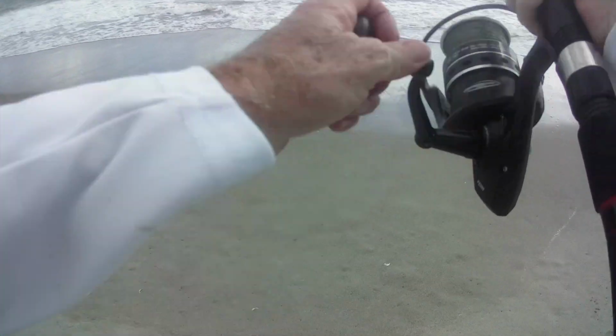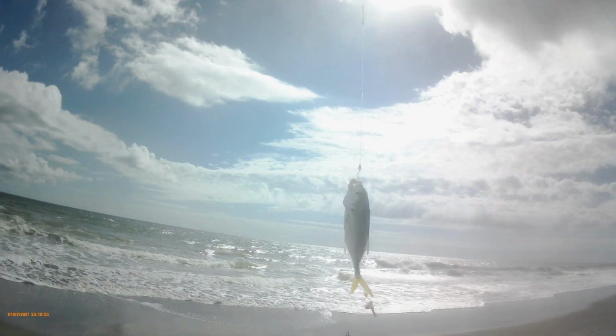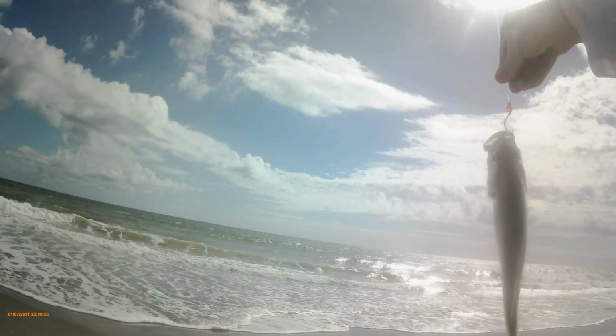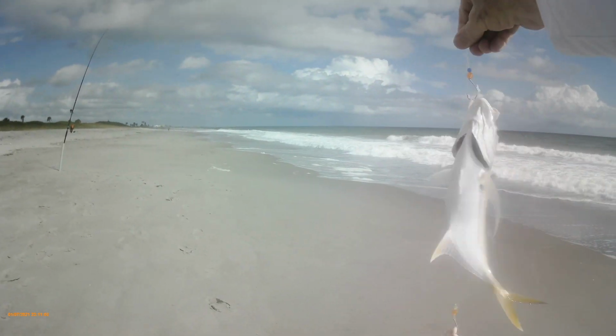Battery's getting a little low, but it looks like I got another one coming in. I'm not sure what it is yet. A little jack. Got another jack while I'm trying to get packed up. So plenty of fish in the surf, all kinds, all varieties, all sizes.